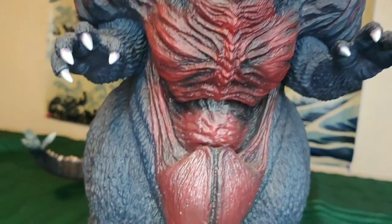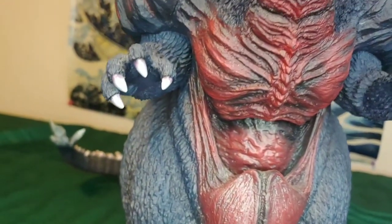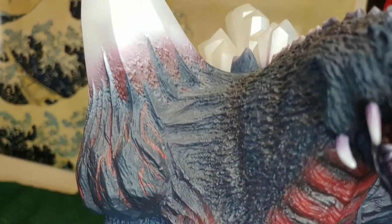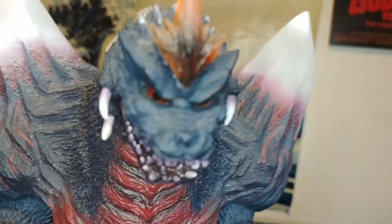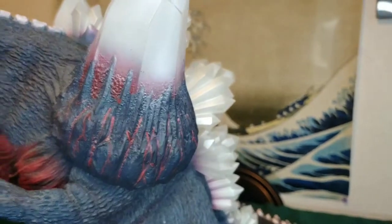But yep, this is the Biollante sac again, which, I don't know, was weird when I first saw it, but I'm going to be okay with it. As you see, he has red vines coming from his shoulder crystals that are white and purple. It's been a while since I watched Godzilla vs. Space Godzilla, so I may need to watch it again to see if that's suit accurate. But if it's not, I think it's a nice touch.